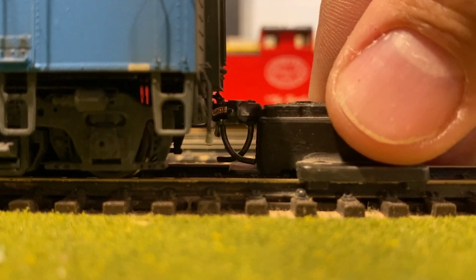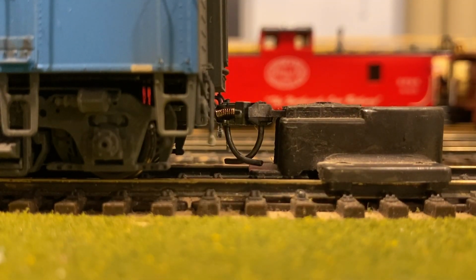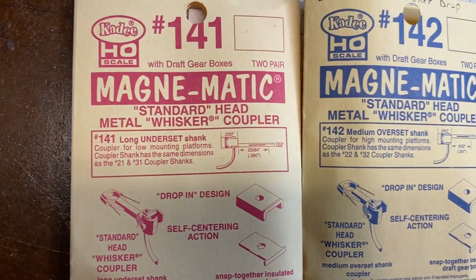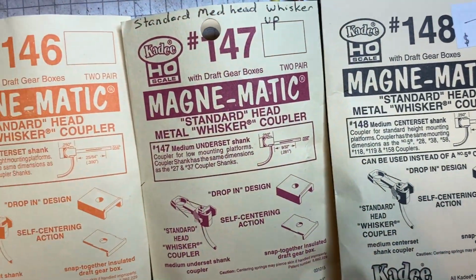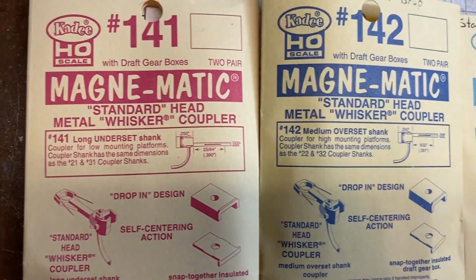And it sits snug, it's nice, it's the right height. Beautiful, perfect, we're going to run with it. As you can see, there's a lot of different options that KD offers. It is definitely going to help standardize your fleet and smooth out operations.